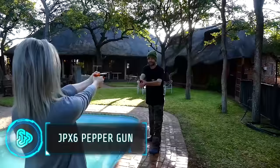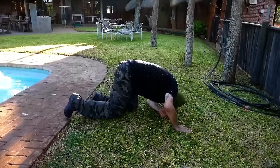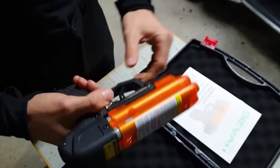The JPX6 is an advanced pepper gun designed for superior self-defense. It uses a potent pepper resin that temporarily incapacitates attackers, inducing temporary blindness, nausea, coughing, and discomfort for 45 to 60 minutes. This compact pepper gun features a built-in LED laser for precise aiming and quick deployment.